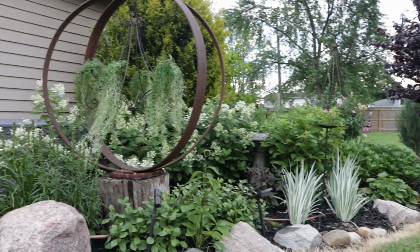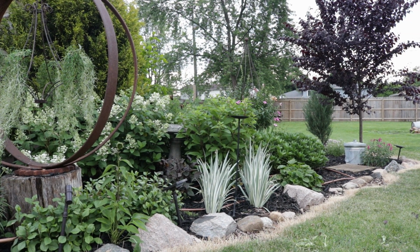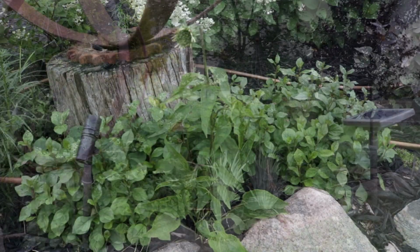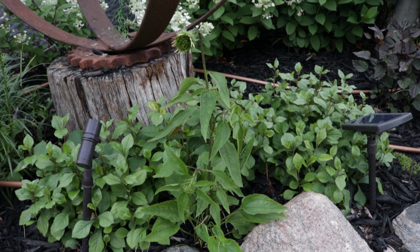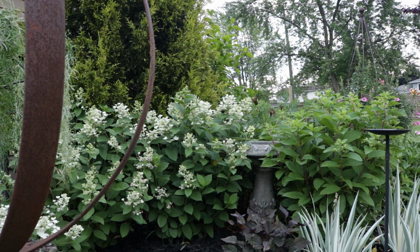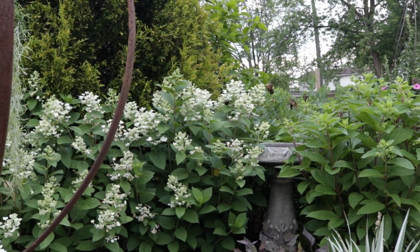There you see some plumbago down at the bottom with a rogue coneflower, variegated iris, purple plum tree off to the right. There's that rogue coneflower. I think the hydrangeas are pinky winky.